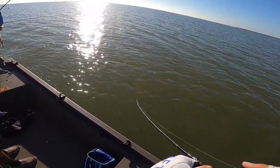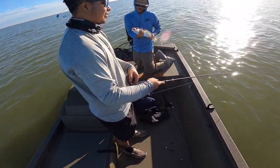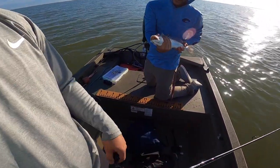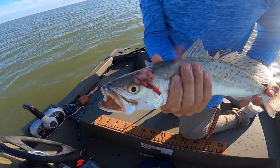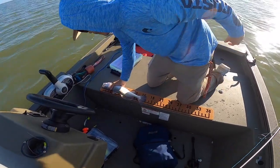I think he got shot from a battery. What the heck? What is that? It's a big brain trout. I don't know what that is. I ain't never seen that. He's 15 and a half.